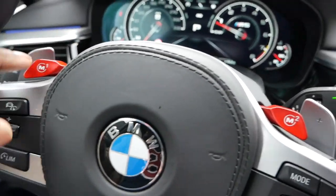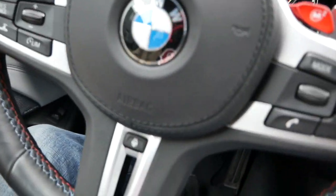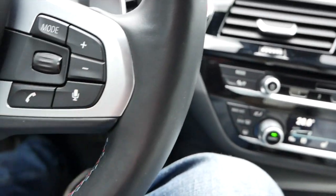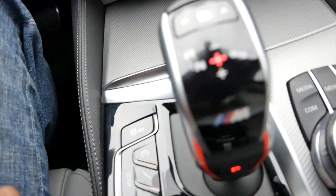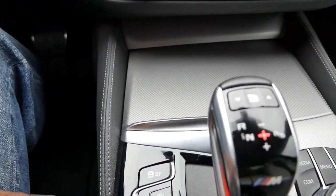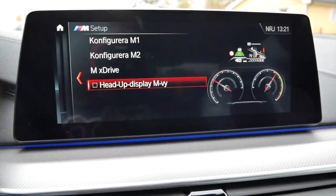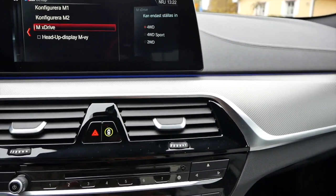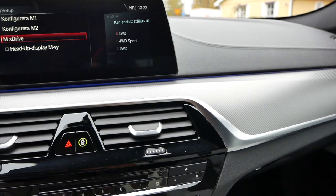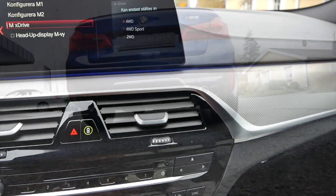Look at this. It's got your M1, M2 settings, so you can set the car up exactly how you want it. Everything here, as you would expect, heated steering as well on this one. Phone connectivity, paddles. Right, this is running an automatic box, but we know how good these are. You can also set your car up here as well. Let's see if we can set something up here. Right, head-up display as well, as you can see on the menu there. So it's got the M xDrive, so it's four-wheel drive, of course, four-wheel sport, and you can even set it to two-wheel drive if you choose. That's pretty cool.